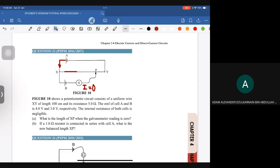Okay, so sekarang ni wire yang ada current ni cuma di sini sahaja. Okay, sepatutnya ada juga current flow di sini. Tapi disebabkan dia jumpa satu balance length di potentiometer ni, dia tiada current. So kiranya current tu flow di sini saja. Okay, so itu potentiometer. Ni G ni adalah galvanometer.